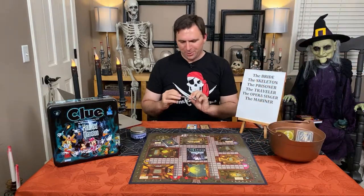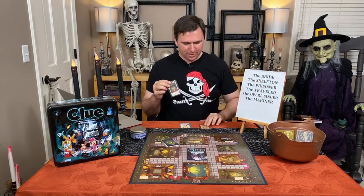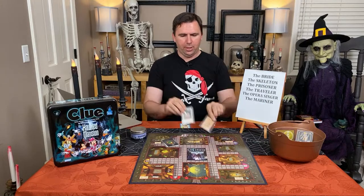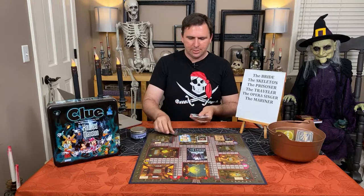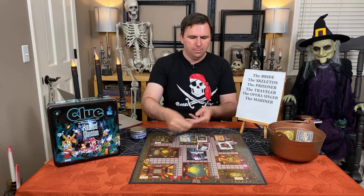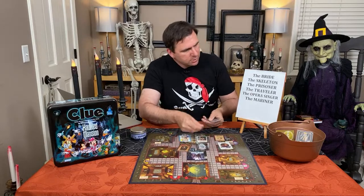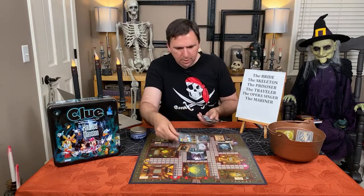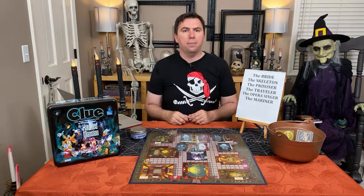So, do you remember, were these your cards? We have Stan Uris, Signora Rosa, and Madame Pomfrey. So I'm going to put them down, put our other remaining suspects here as well. And I'm going to divvy up the ghosts amongst them. So the ghosts here, we have the bride, the skeleton, the prisoner, the traveler, the opera singer, and the mariner.